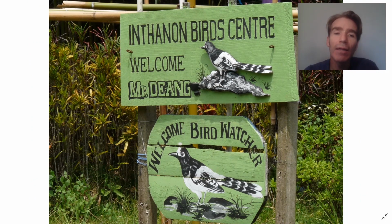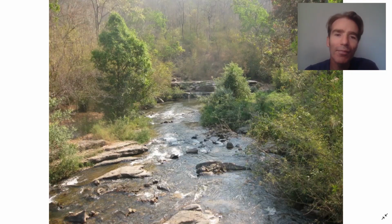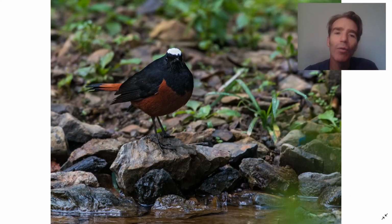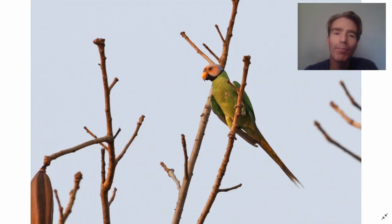Okay, we're going to go down for lunch at Mr. Daeng's in Inthanon Bird Center. Mr. Daeng has been serving birdwatchers for decades. There's almost no birdwatchers in Thailand that don't know him. Okay, in the afternoon, we're going to go and check out some rivers and waterfalls for some special birds. One of the birds we're going to be looking for is the slaty-backed forktail. Also the white-capped water redstart and blue whistling thrush.